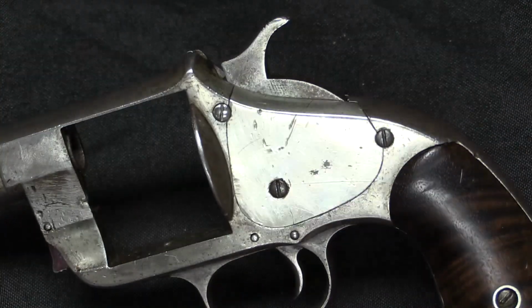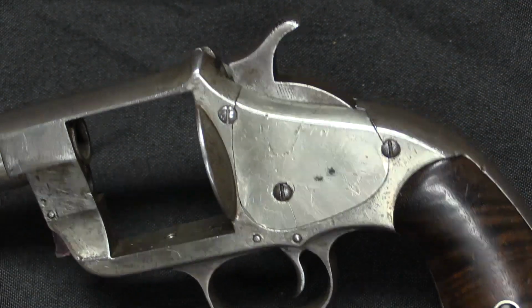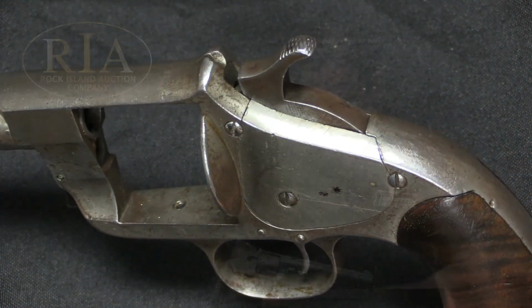I was going to take the side plate off to show you guys the internals, but this one's stuck on there pretty tight, and I'm not exactly sure why, and I don't want to go messing with it too much, since this isn't actually my gun.